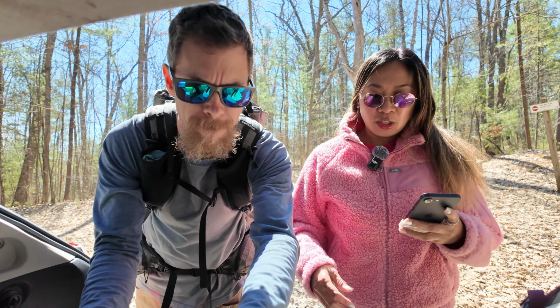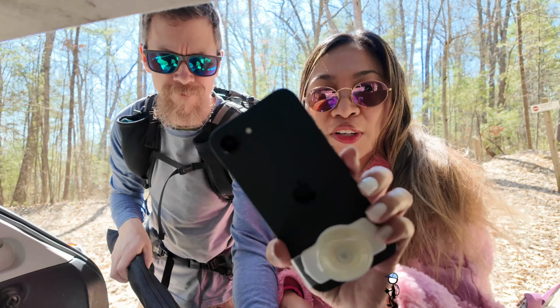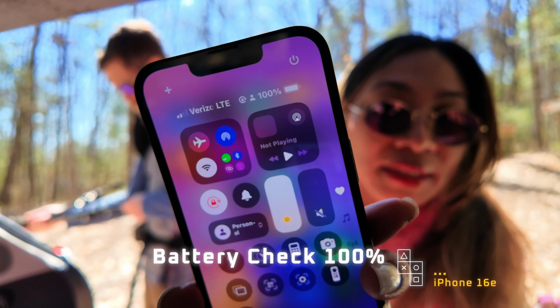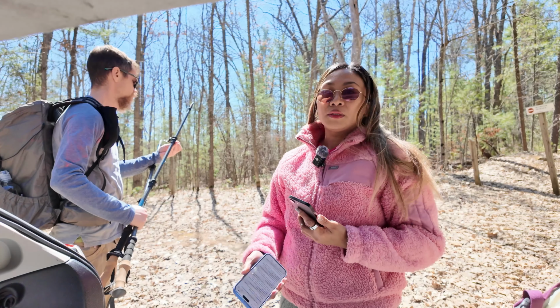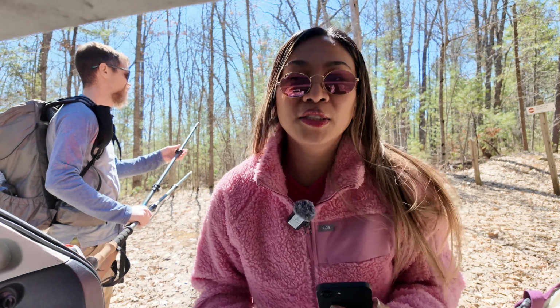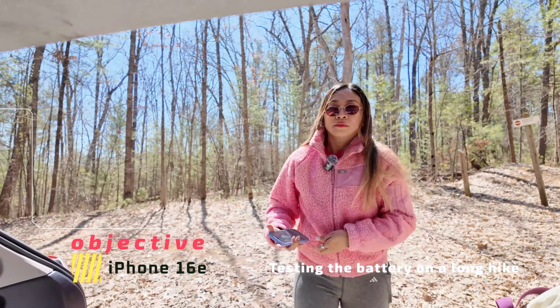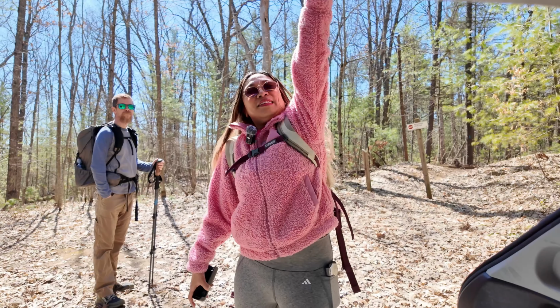Today we're going to hike. We've got the iPhone 16e right here, 100% battery life. Oh my gosh, I thought I scratched it. So the objective today is testing the iPhone 16e battery. We usually hike on Sundays. We've got a really sunny day today.